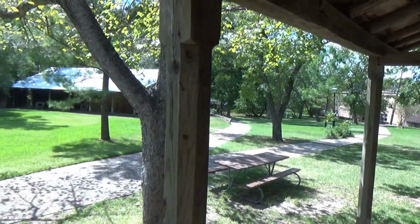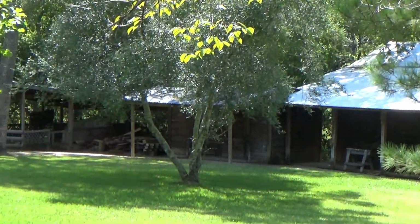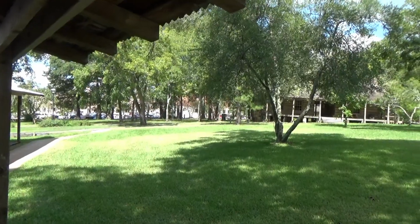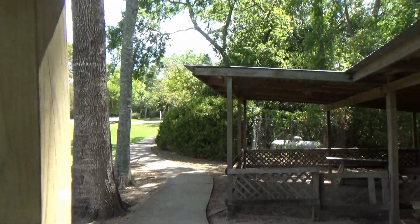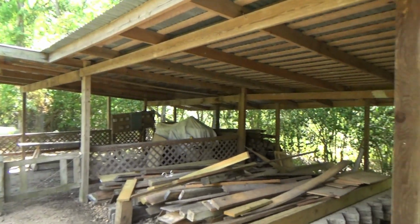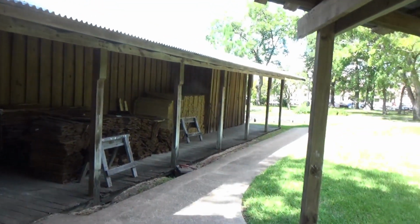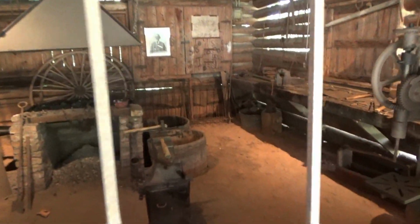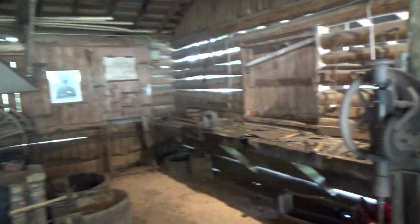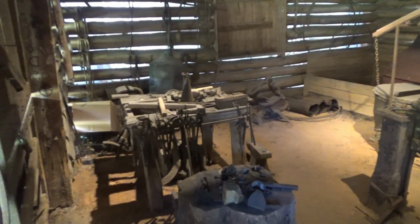And over here it looks like we have some stables or barn. So everything here was built around these original buildings. Nothing was moved. Now this one doesn't have any glass on it, and there is some lighting in here. We can take a quick look around at all this original equipment.